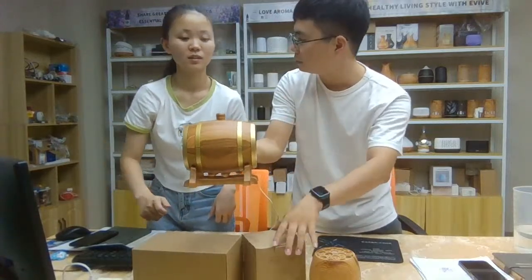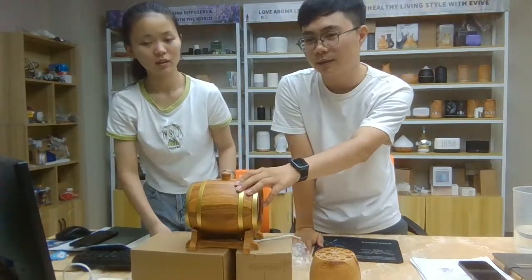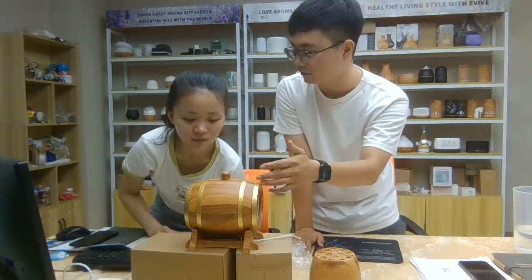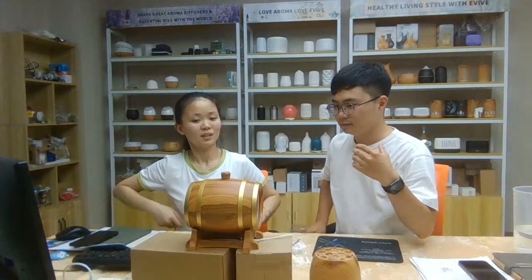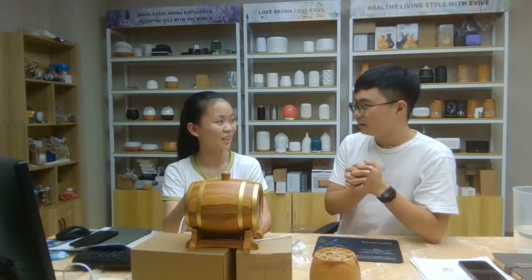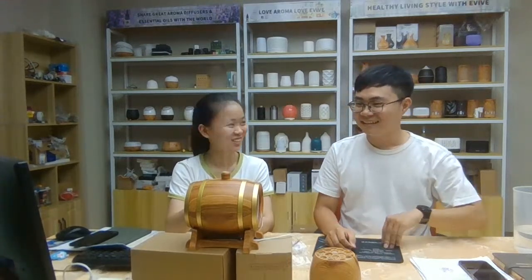It's a barrel. The barrel aroma diffuser, 350 milliliters water tank, with a wood grain plastic cover. So it's very convenient and a very special one for your living room, your bedroom or your office. I think it is also very suitable for a hotel, maybe on a bar. Very suitable for a bar. That's a great idea.